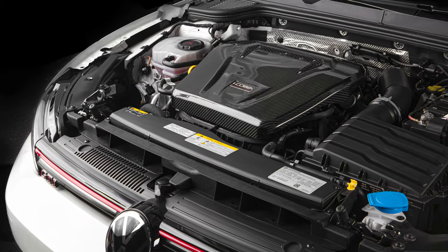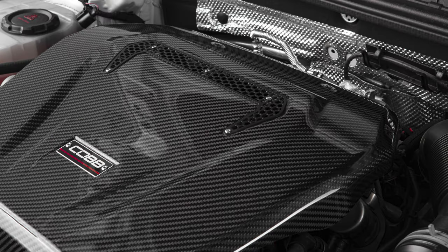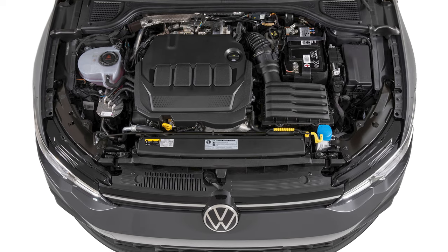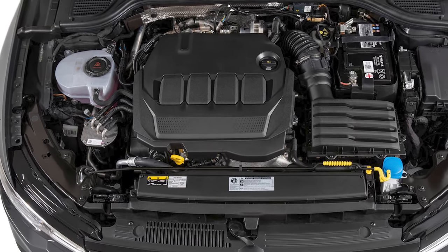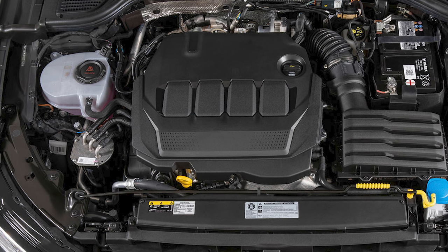Today's COBB highlight shows off our fancy Redline series carbon fiber engine cover for several MQB cars. The 2-liter TFSI engine is great for tuning, but it ain't exactly pretty to look at, and neither is the boring plastic OEM engine cover, so we have a solution for that.